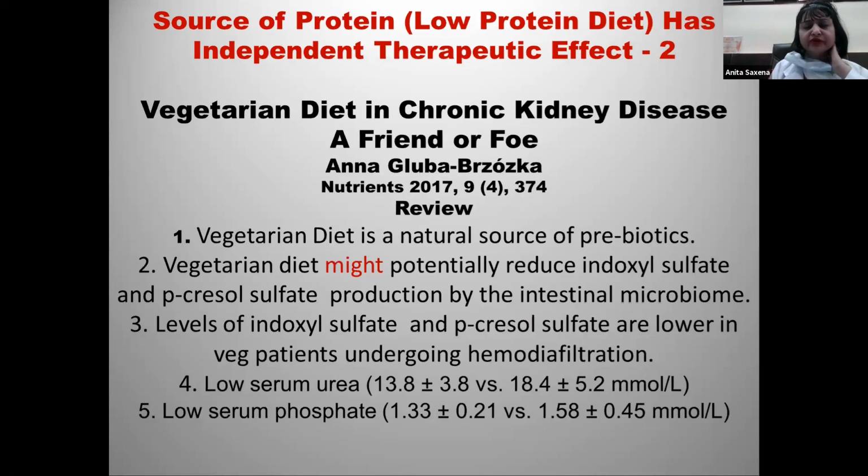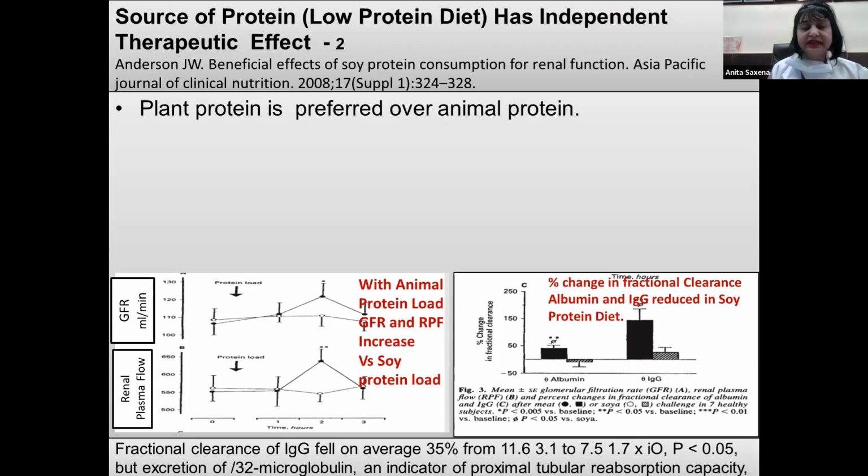Now, this is a beautiful paper, Vegetarian Diet in Chronic Kidney Disease, a friend or a foe. I would say a vegetarian diet is a natural source of prebiotics. Vegetarian diet might potentially reduce uremic toxins like indoxyl sulfate and p-cresol production by the intestinal microbiome, and levels of indoxyl sulfate and p-cresol sulfates are lower in vegetarian patients undergoing hemodiafiltration compared to patients who are having animal protein. And they also generate low serum urea, and of course, the patient has low serum phosphorus levels.